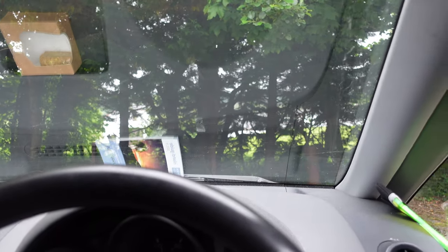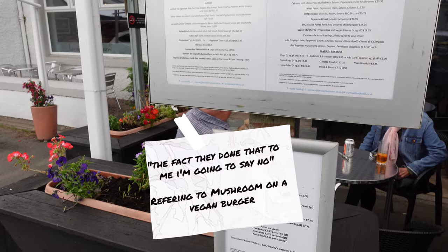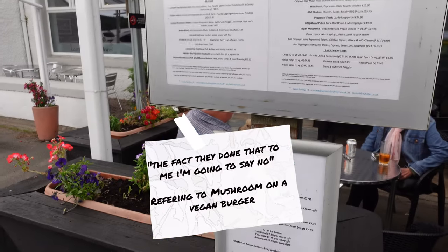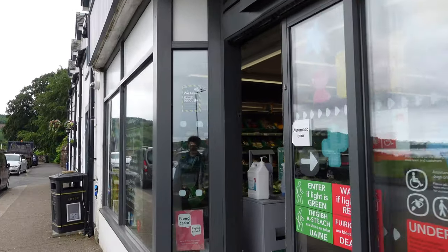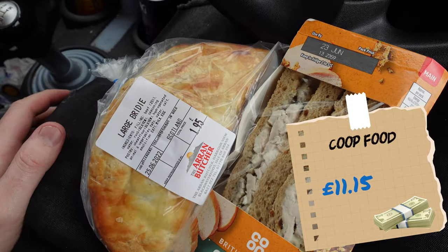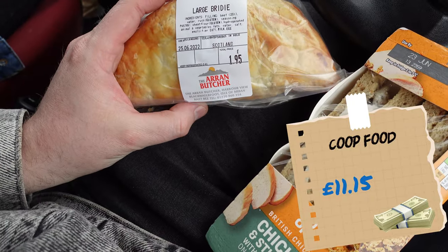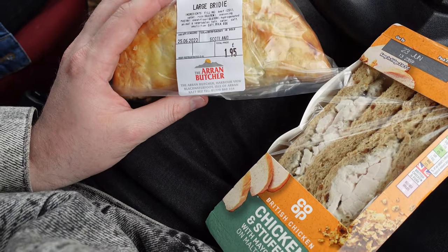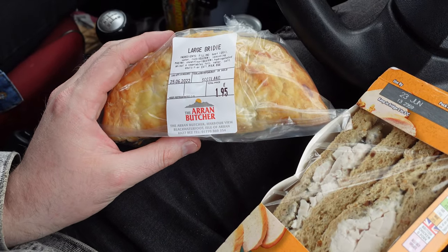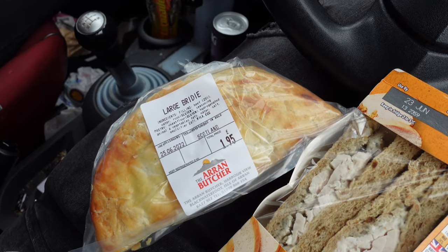Let's go on. Oh, there's a possibility for food for a place. The fact that they've done that to me, I'm gonna say no. What? Co-op it is. So there we go. We settled on a meal deal, and I also got a large bridie. It's from the Arran butcher, so I'll be trying that out. It's like a Scottish pie.